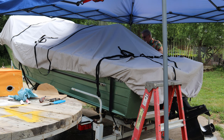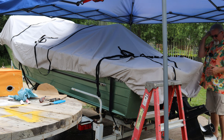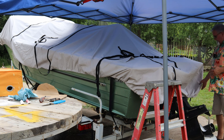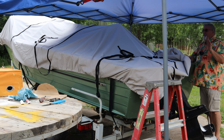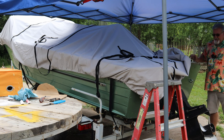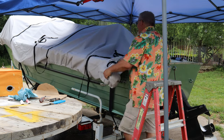The hydraulic part of this is just an up only. It's a single action cylinder on these that just lifts the trim up. Otherwise it rests against the stop. This is a 1967 Starcraft Holiday.